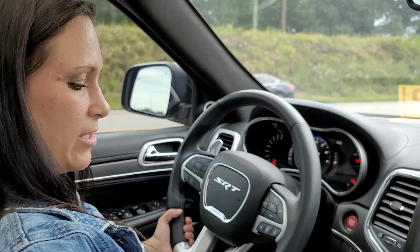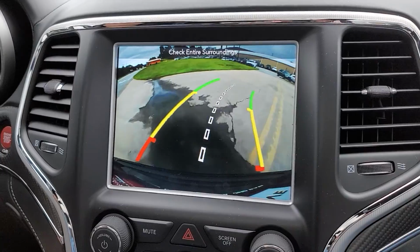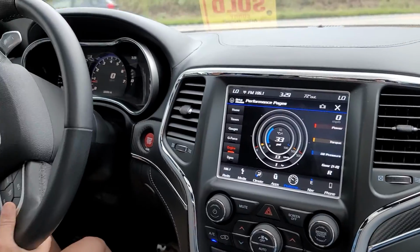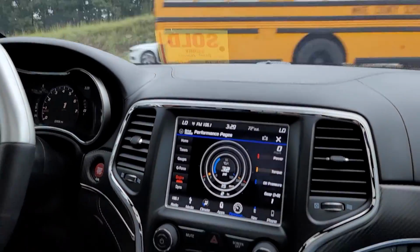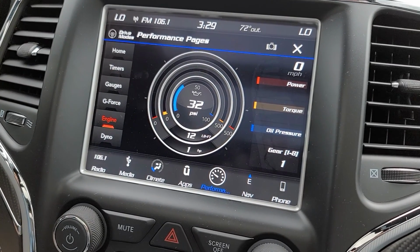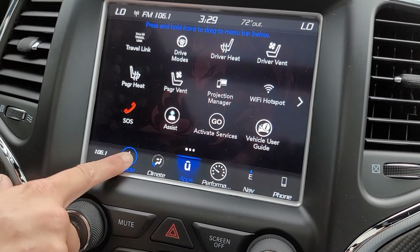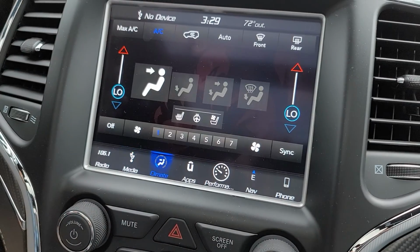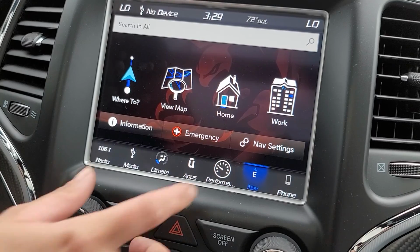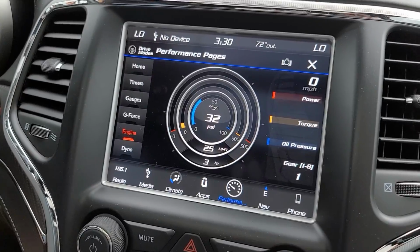Backup camera whenever we back up. Yep. Backup camera. Let's put it back on the performance so we can see. All right. There we go.